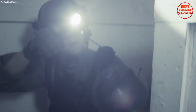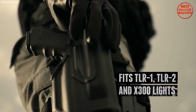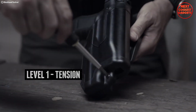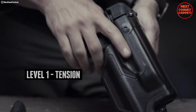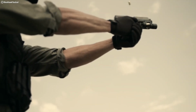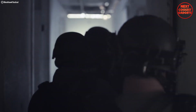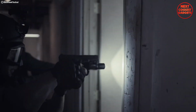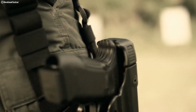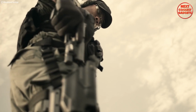It's designed to fit popular lights like the TLR-1, TLR-2, and X300, so you don't have to compromise on your gear. Designed with advanced retention technology, this holster provides unmatched security and quick access to your firearm. Whether you're a law enforcement officer or a responsible civilian, the Epic Level 3 ensures your weapon stays securely in place, ready for action at a moment's notice. Safety and efficiency combined.